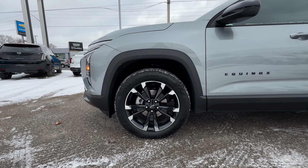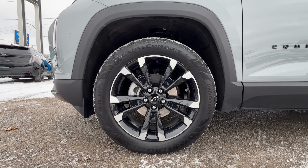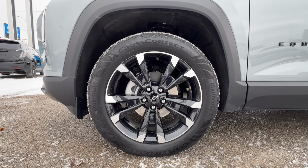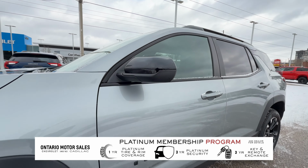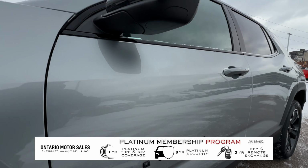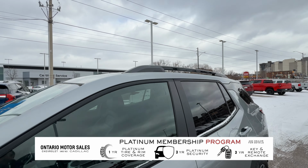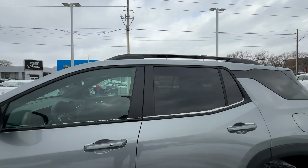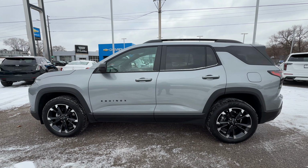Up front, have a look at these great looking 19-inch alloy wheels. Black with the machine-faced finish, great looking rubber on there as well. Just again, sets the Equinox apart. We've got the piano black mirror covers, the blacked out Equinox badge in the driver's door, and then we have the ladder style roof rails on the sides, which is great because you can obviously put roof racks up there if you need to, put some skis, snowboards, things like that.